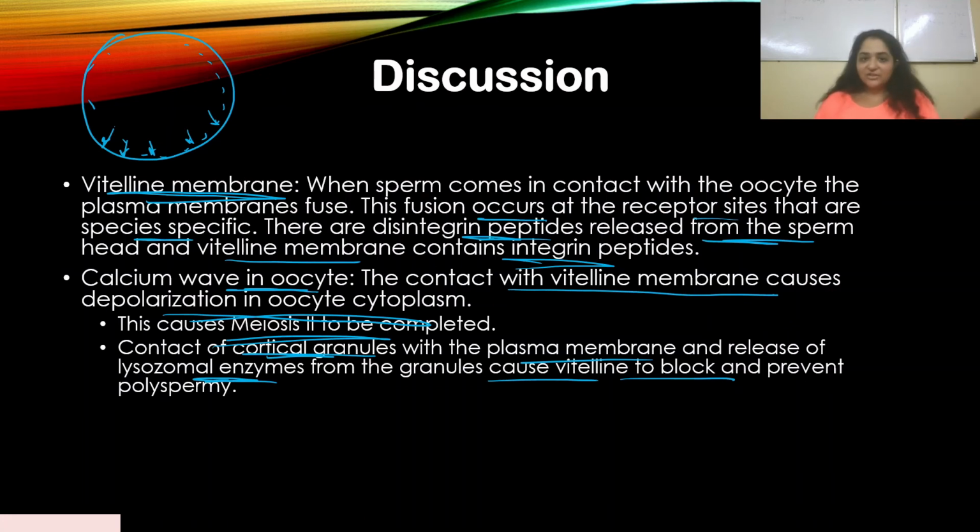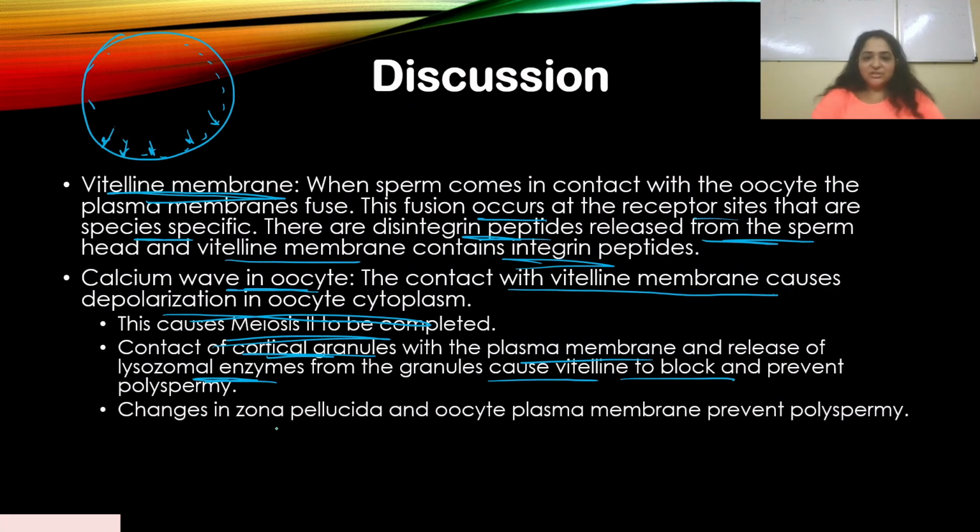So zona reaction, and this is called cortical reaction. Both of them prevent polyspermy. Okay, zona reaction also happens. Some structural changes happen around the zona pellucida, which prevent other sperms from entering. Again, cortical granules also fuse with the plasma membrane, release some lysosomal enzymes, which also prevent polyspermy. This is called cortical reaction. Now, changes in the zona pellucida and oocyte plasma membrane prevent polyspermy. Already explained this. So remember zona reaction, and this is the cortical reaction. The cortical reaction causes the vitelline block and prevents polyspermy.